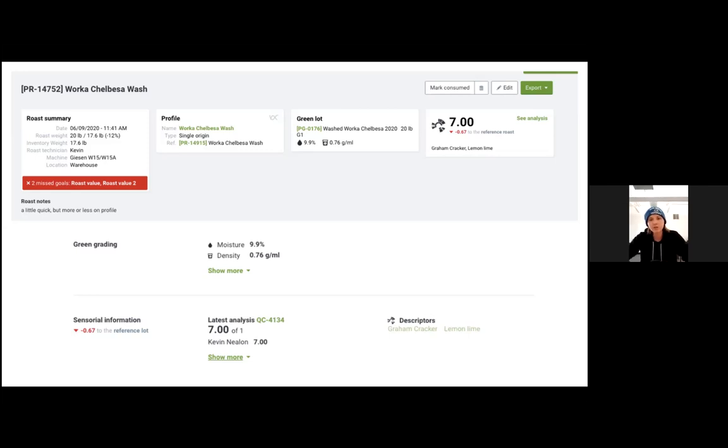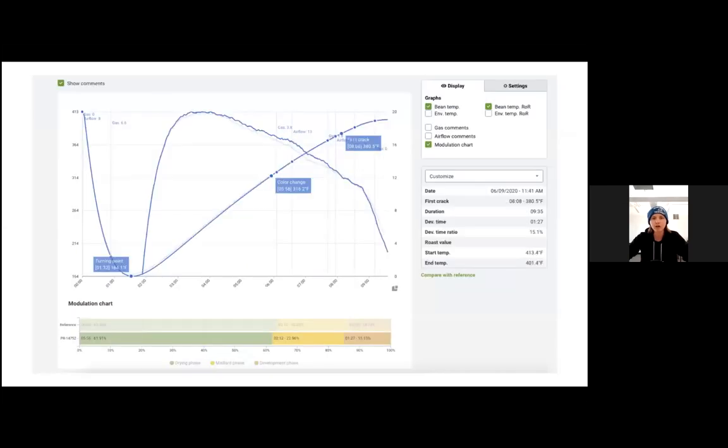And then if you look at the cupping notes on there, there really isn't a lot on there. It's just graham cracker and lemon. And so to me, just based on experience, I go, okay, well, graham cracker can mean perhaps it's a little underdeveloped or potentially a little baked. So I'll go back, I'll look at this curve, and it is pushed up against the profile as well. If you can see that, the lighter transparent line is the profile.